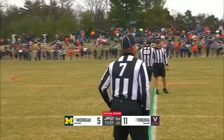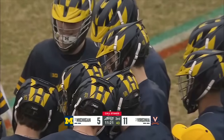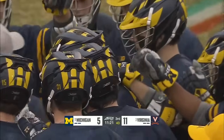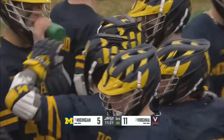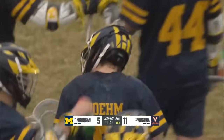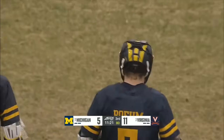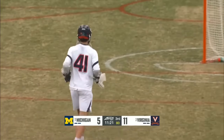After further review, it's a good goal by Hans. I think the key is to get it right. What happened last year at championship weekend with the crease call in the Duke game, and now review becoming a reality, I was just surprised at the menu of things. There's more variety on the menu in terms of what's reviewable.